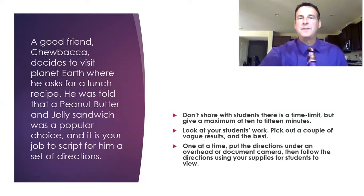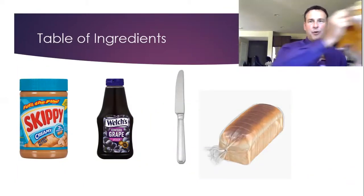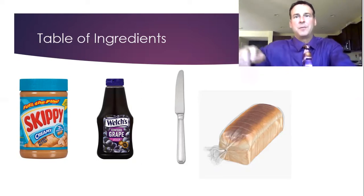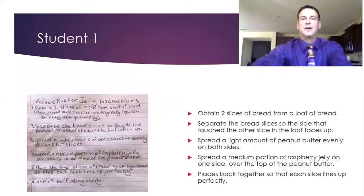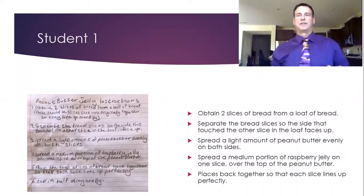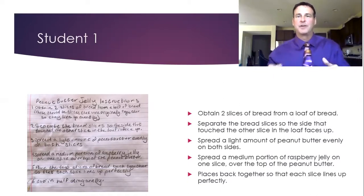Then one day in class, sometime later, I bring a jar of peanut butter, some jelly, a loaf of bread, and a butter knife. I put some students' set of directions underneath my overhead, and I follow it exactly. Sorry about that, I just want to make sure you can see. Whatever they write, I do those exact directions based on my interpretation.